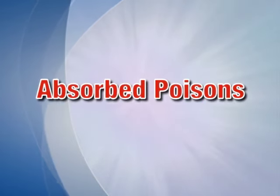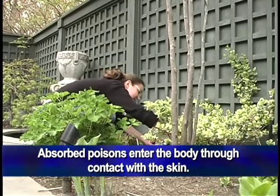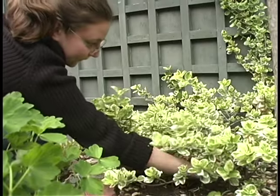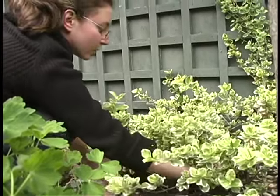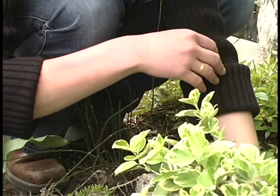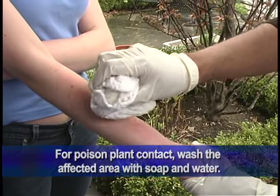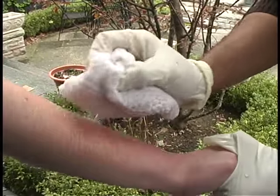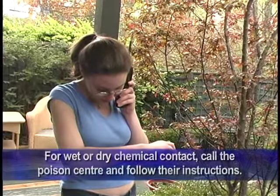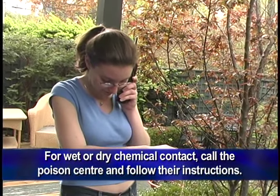Absorbed poisons. Absorbed poisons enter the body through contact with the skin. Plants, such as poison ivy, and the chemicals used in gardening products are common sources. For poison plant contact, wash affected area with soap and water. Remove any contaminated clothing. For contact with wet or dry chemicals, call the poison center and follow their instructions.